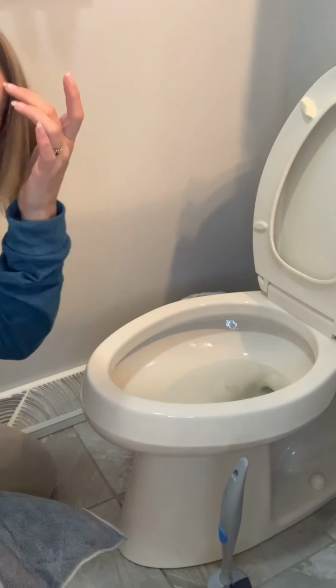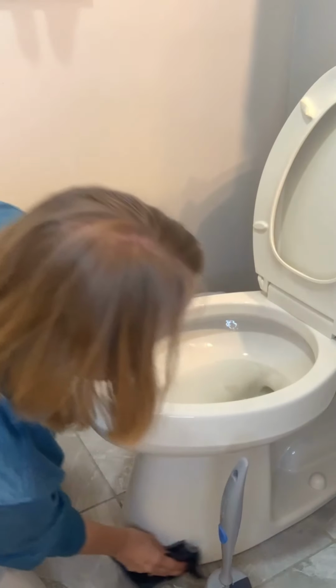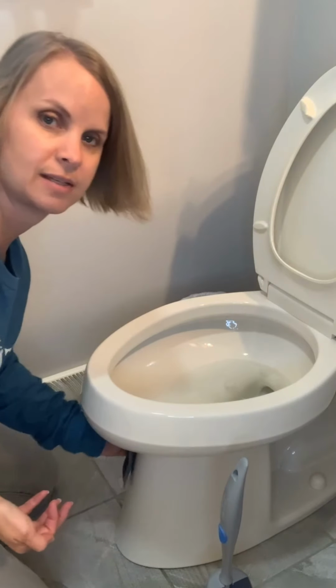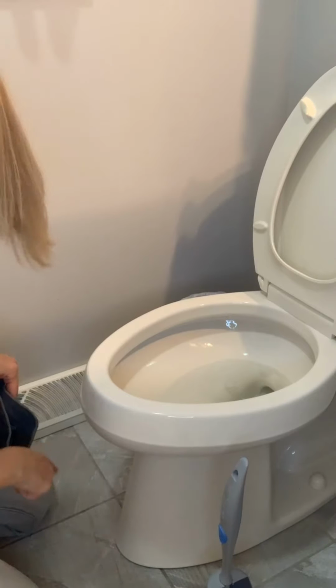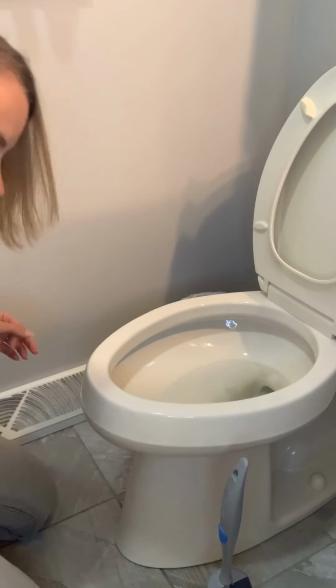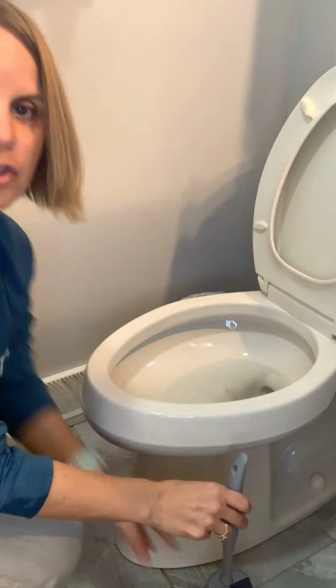Mine actually has a little lip that goes under because they didn't caulk on the outward side around this toilet. So I worry that sometimes the urine smell coming from the bathroom isn't necessarily from the toilet itself, but from the residue that's left down here at the bottom. So I'm going to show you what to do about that too. But first of all, let me get in here. I'm going to show you the toilet brush.